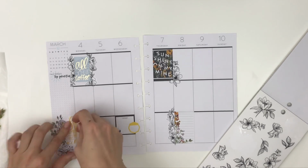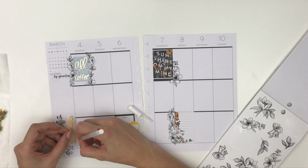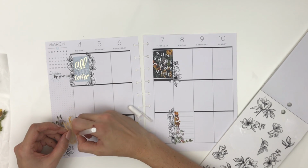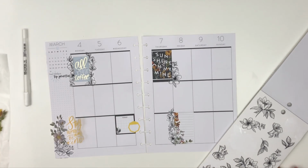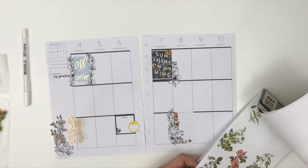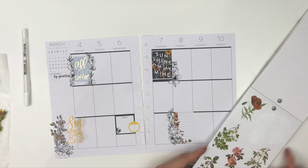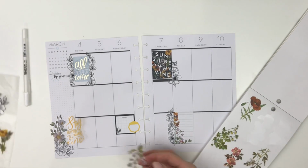Love it. Those coming up the side while the graphic ones are on the bottom. Use my pen to hide the line. There we go. And let it dry. Always let it dry. Otherwise it'll spread out under the sticker and you'll be able to see the black line from it spreading too thin. So you want to make sure it dries in the goopy line so that it hides the black.